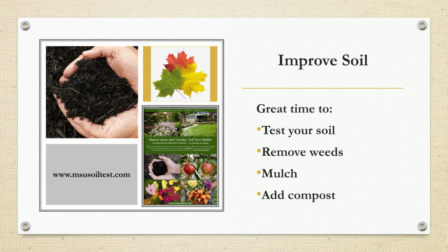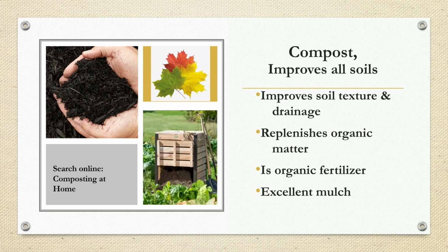It's a great time to mulch, I mentioned that before, and it's a great time to add compost. And I'm going to talk just a little bit about compost. This is the best soil amendment out there. You can make your own compost for no cost and a little bit of effort, or you can buy bagged compost from garden centers. It does improve your soil texture, regardless of whether you have a sandy soil or a clay soil. It can make your soils better.